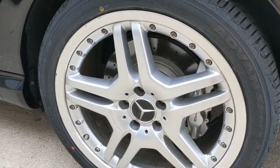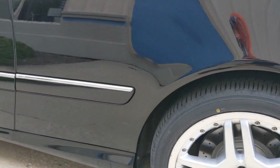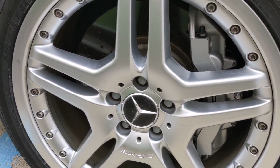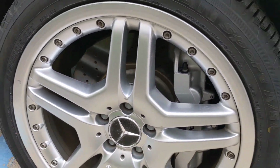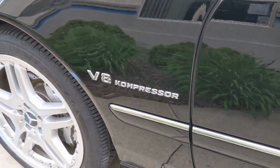Here's a look at the AMG brakes. Tires are brand new. Huge front calipers and rotors. Compressor means supercharged.